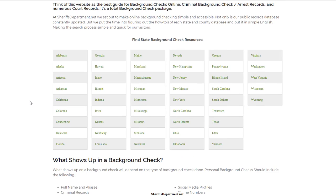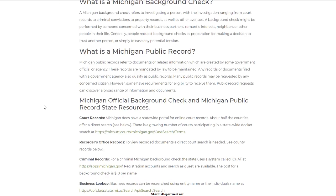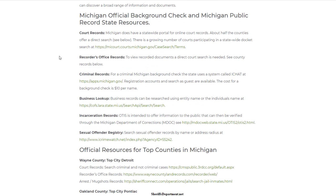SheriffsDepartment.net has resources for 50 states, official government resources that can be used to do background checks, and we're going to go over some of the essential things. I'm going to select the state of Michigan for this example. Most states have a very similar process. Let's scroll down and take a look at some of the essential things here.